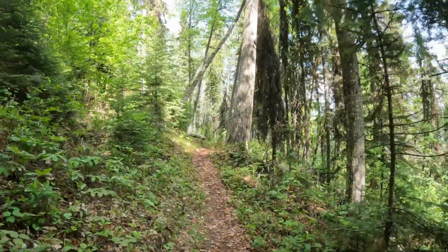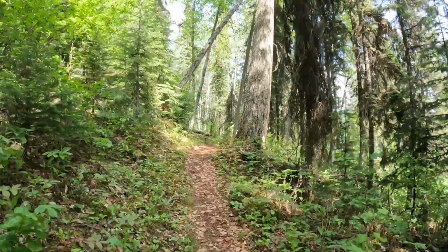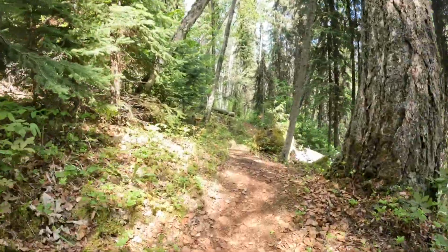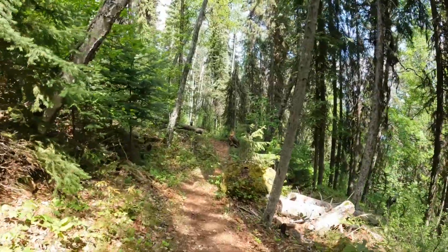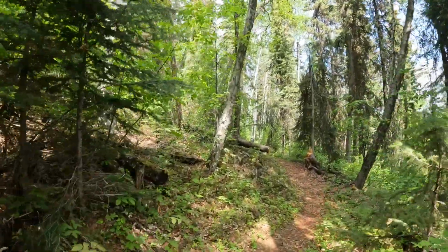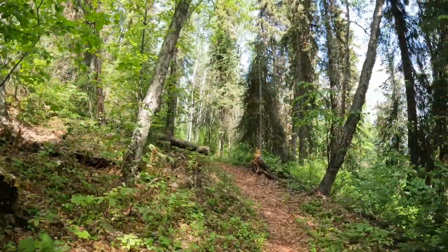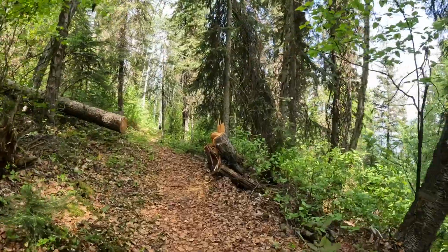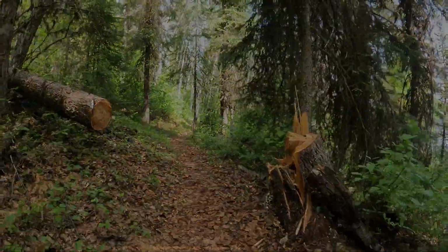Now, I don't ever usually see other hikers up here during the week, but today there's 2 other hikers going up to stretch their legs. They're just in front of me. So glad to see that the trail is being used. We'll always have them as long as they're being used.